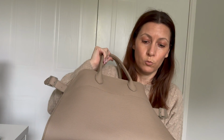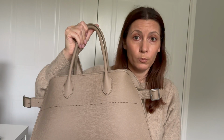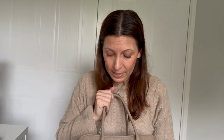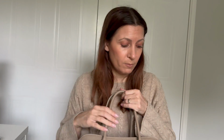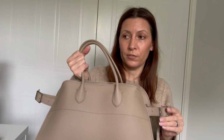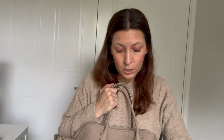But I've told you weight, dimensions. I'll do more mod shots. Probably not much else to mention really. But if there's anything that I haven't covered, then please do ask. The branding on it is very subtle. There's minimal hardware. And it's a beautiful bag.